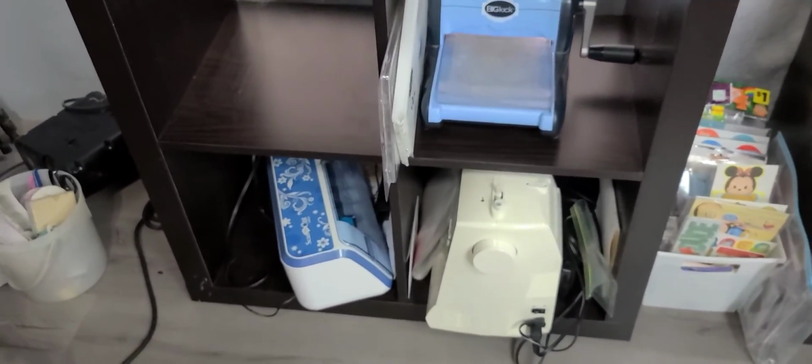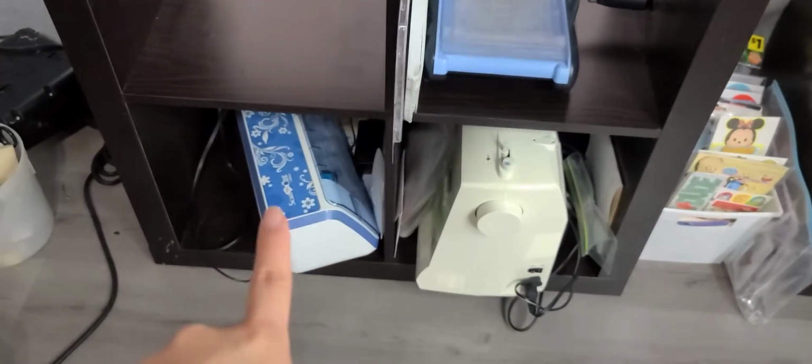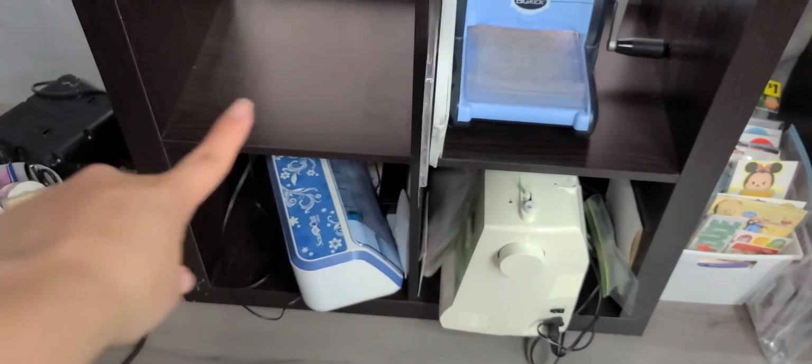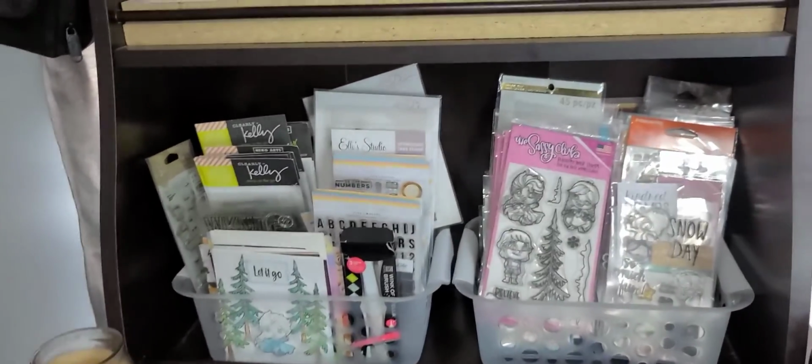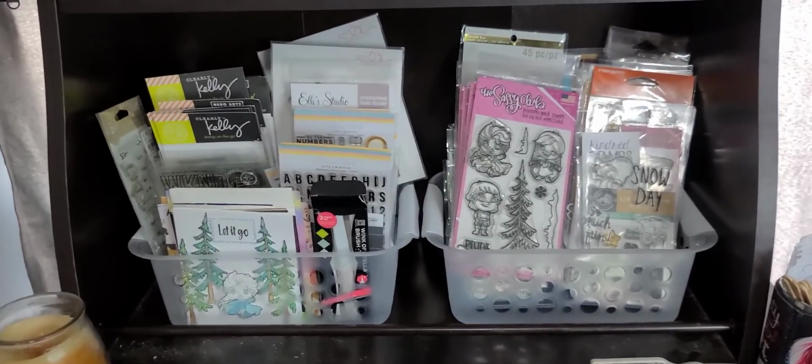So I have my sewing machine, my Brother ScanNCut, and my Big Shot right here. This is normally where I keep my Canon Selphy, but I was using that yesterday, so it has not been put back. Okay, so again, more stamps. Now, these stamps I use every single day without fail.